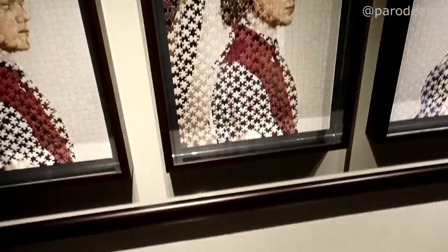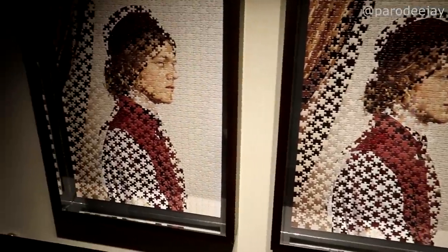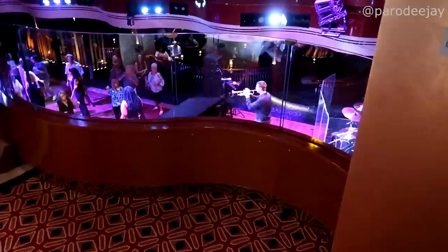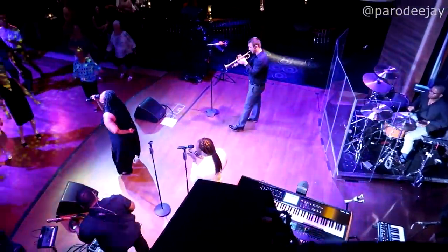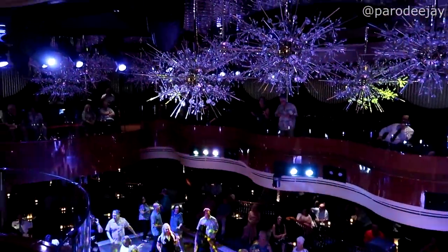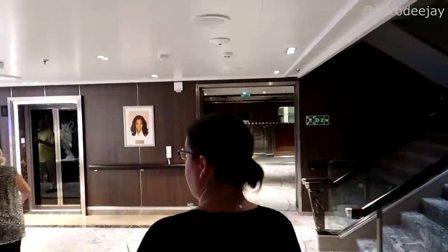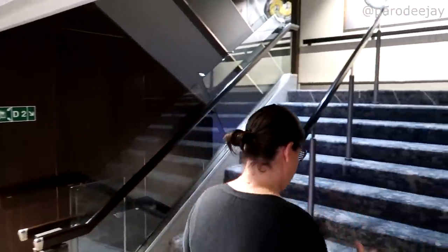Let's jump up to deck 3. Oh, what do we got? Puzzles! Is that anybody we know? No. Maybe. Rockin' and rollin' again! Alright, we have arcaded. Now we're going up! We're here on deck 4.